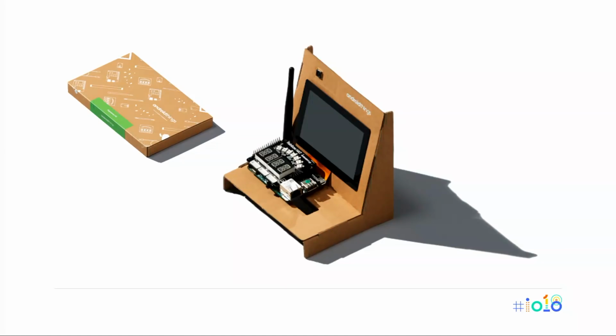And by the way, if you do complete the scavenger hunt here at I/O and you get an IMX7 kit, make sure to keep the packaging. It turns into a handy stand, so you don't have to build one yourself.